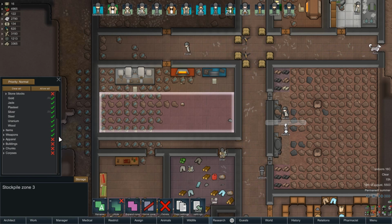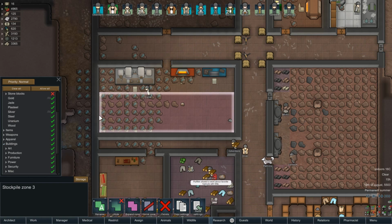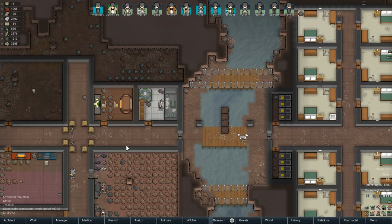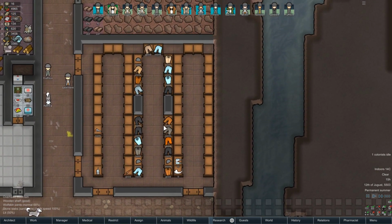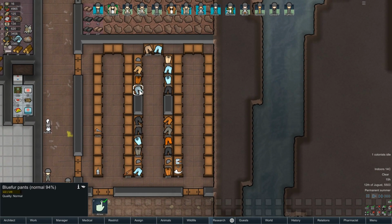Apparel, we've got a place for all the... Well, I'll tell you what. We'll do a catch-all for apparel, and then any buildings that are deconstructed or moved. We do have a spot for apparel here. The way I've got our new area lined up here is we've got some storage for clothing. Honestly, we might need more clothing than we do weapons.